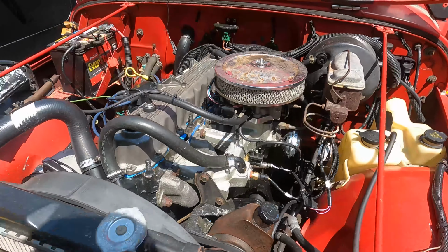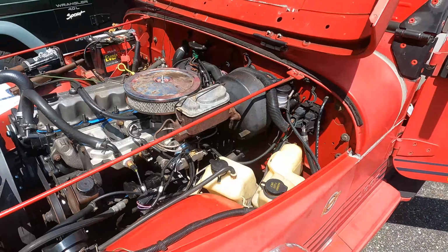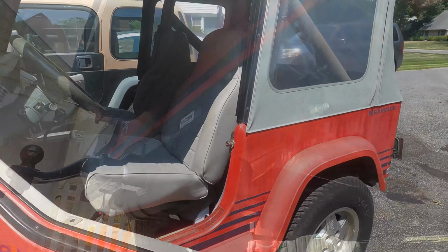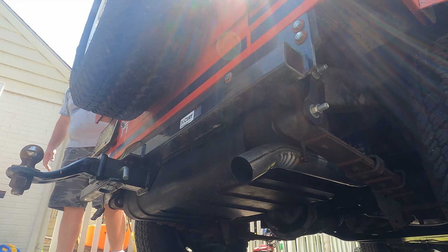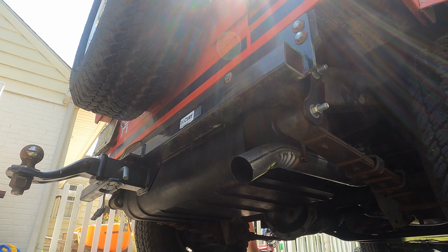Don't know if it'll do it yet, but we'll see if we can see what the tailpipe's doing. So that's what the tailpipe's doing.